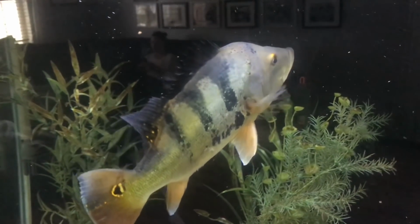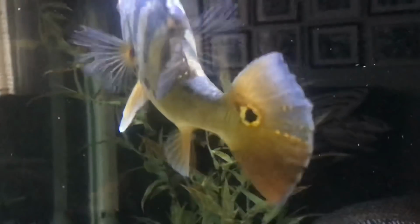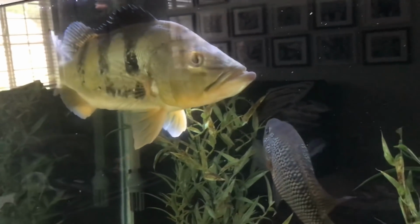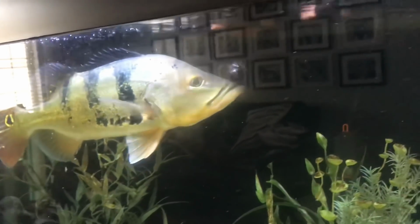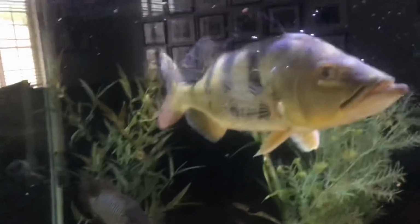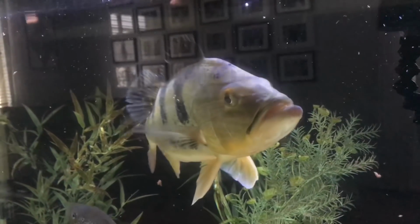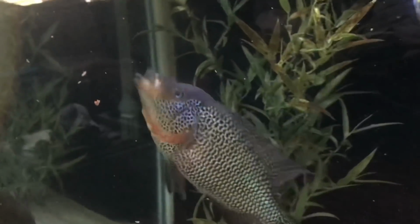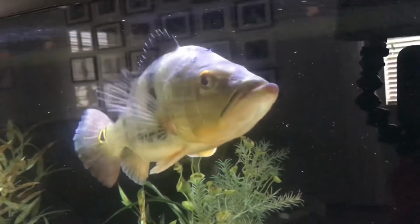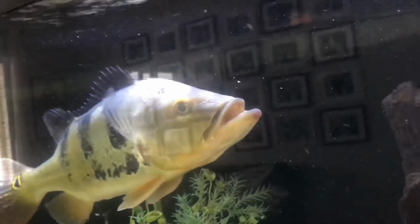I usually give him raw shrimp. He will smash the surface. See? Jeez. Get red tiger, man. He doesn't know what's going on. He doesn't know whether to smash the top or wait for something to sink. Sometimes I send in some sinking pellets. He's probably waiting for these pellets to sink. Not this guy. Ooh, jeez. So vicious.